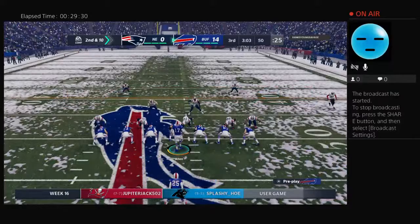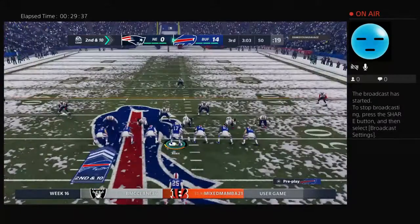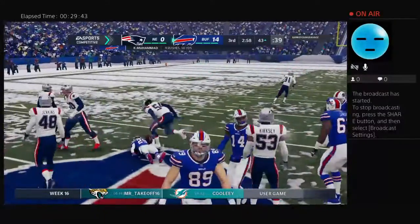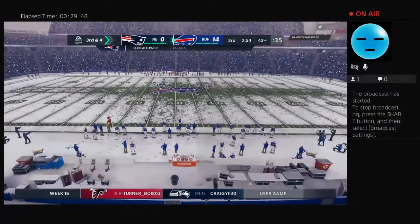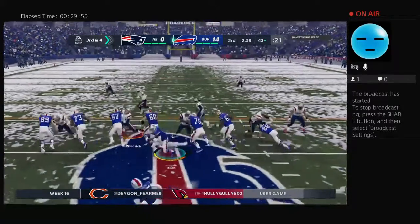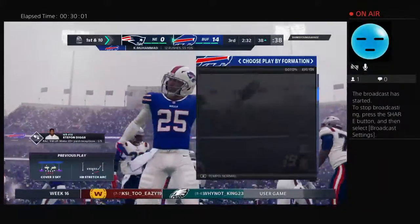So now 2nd and 10 after the incompletion on first down. They'll run it. This is Muhammad. And a 6-yard gain gets him right around the 43. And there's a run to be happy with. Good, solid yardage. He'll take that anytime you hand the ball to a back. Makes it 3rd and 4. They go again with Muhammad. And he's going to have the first down at about the 38.